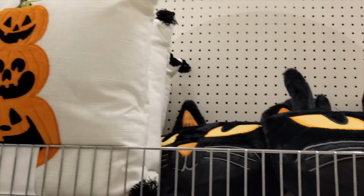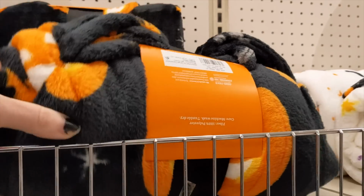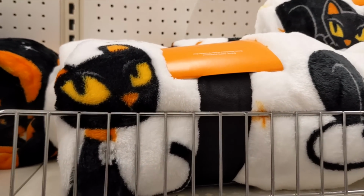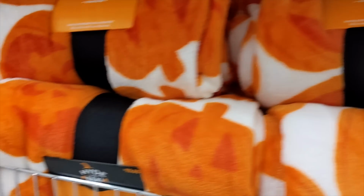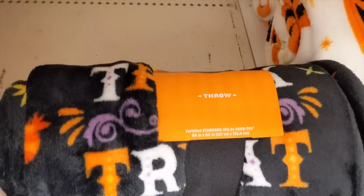They had the cutest pillows this year and blankets, you guys. This one is pumpkins with bats and stars on a black background. We got a white one with black cats all over it. Kind of regretting not buying that one. They have skulls. They had a couple different variations on the jack-o'-lantern blanket. Some of them felt more autumnal to me, and some of them were just pure jack-o'-lantern magic. Kind of like this guy here.